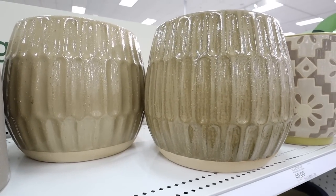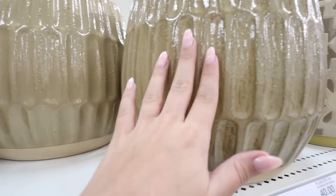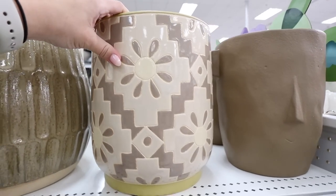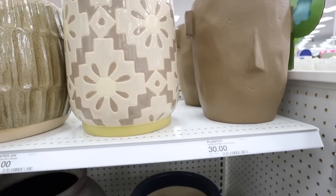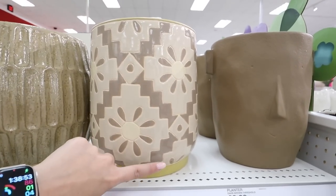They all kind of look a little bit different. As you can see, this one is a little bit darker and I feel like has a lot more depth in the glaze, whereas this one's more of a solid. Look at this one. This is from Opalhouse from Jungalow. This one is $40. Really, really beautiful pattern, but still in a really neutral color. And then it does have a little bit of this limey pop at the top and the bottom.